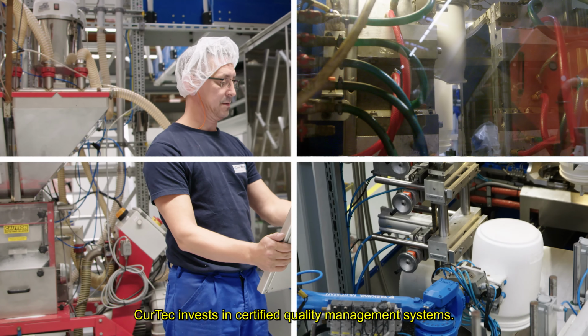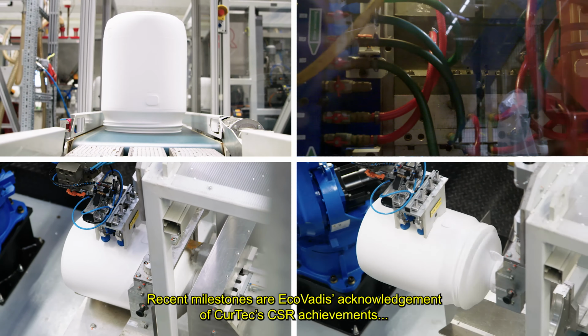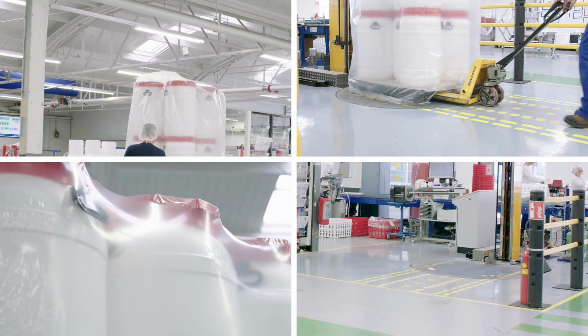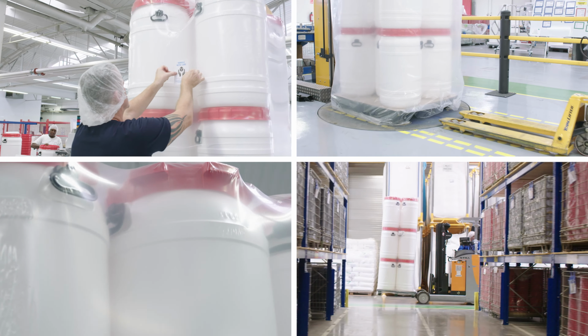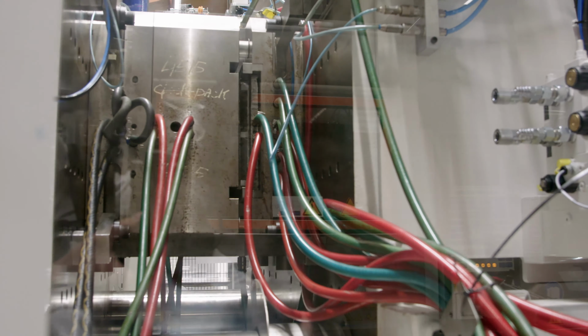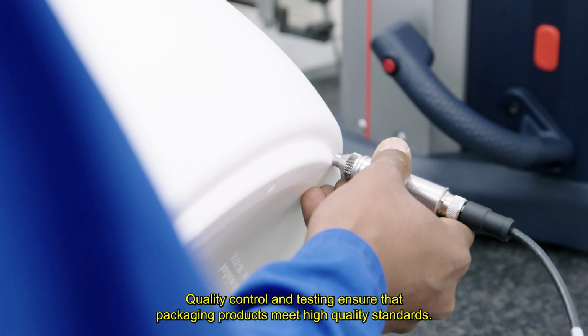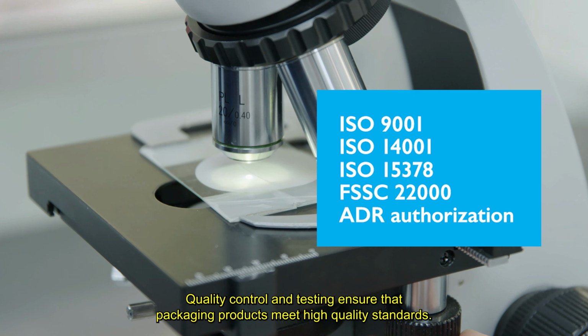CurTec invests in certified quality management systems. Recent milestones are EcoVadis' acknowledgement of CurTec's CSR achievements and their GMP certification, the gold standard for quality compliance. Customer audits are regular business and help to improve quality and processes. Quality control and testing ensure that packaging products meet high quality standards.